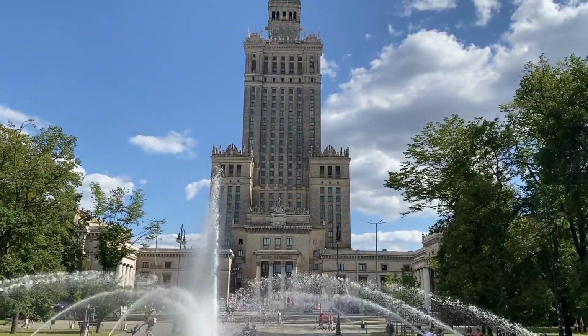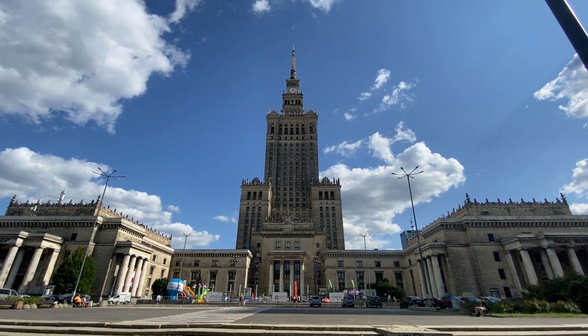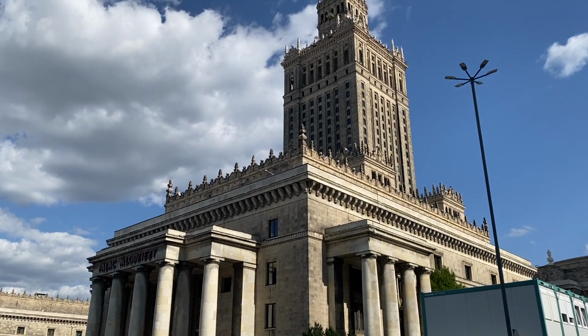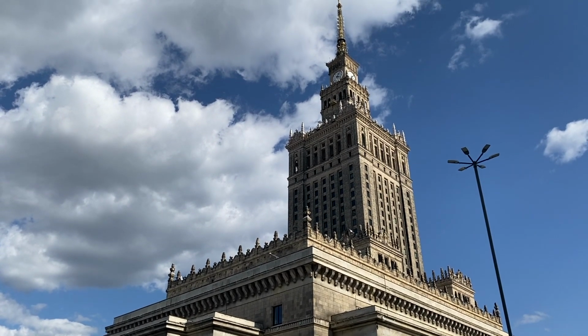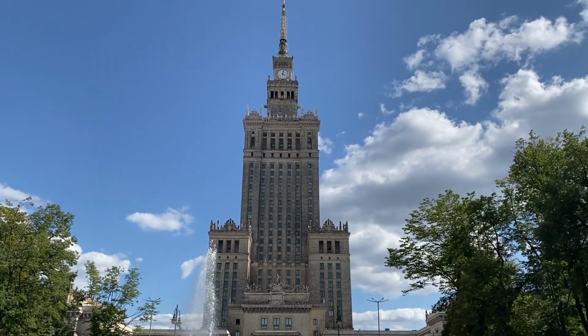Not far away is the Palace of Culture and Science, which is an impressive looking building that you can see from all over town. What I didn't know at the time is that right up the top there is also a public viewing deck, which would have been a far better choice than my earlier visit in the Old Town. So if you are headed there, please don't miss out on this one because it would be the best view in town.